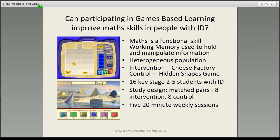I'm not going to go into too much detail here, but we've had 4 controlled studies recently published that serious games can have a positive effect on choice reaction time, independent decision making, working memory, and functional skills for people with ID, intellectual disability. We recognize this is an extremely heterogeneous population.